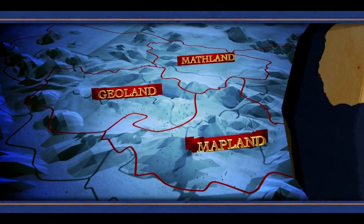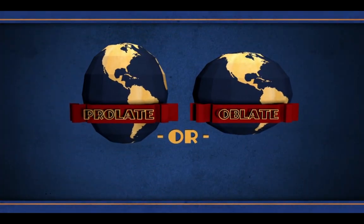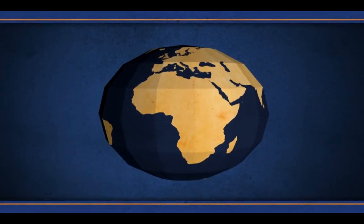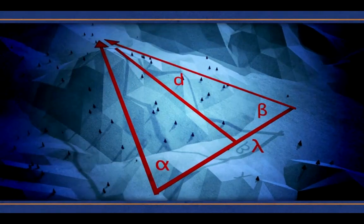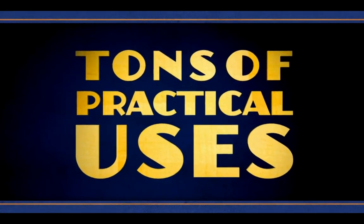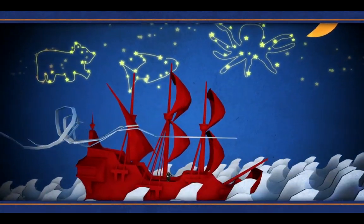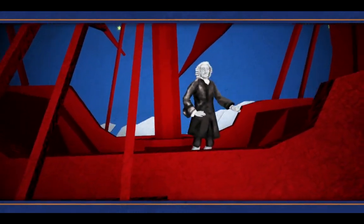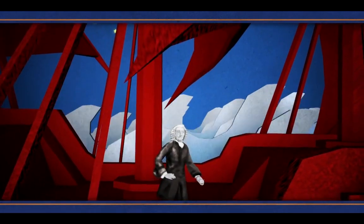We even figured out that the Earth isn't quite a perfect sphere, and after some arguments and expeditions to Lapland and Peru, we measured that it's just a bit thicker in the middle. Building on this information, we found tons of practical uses for geodesy. Using stars as reference points and accurate watches, we could reliably determine latitude and longitude so that ships could cross giant oceans to get where they needed to go.